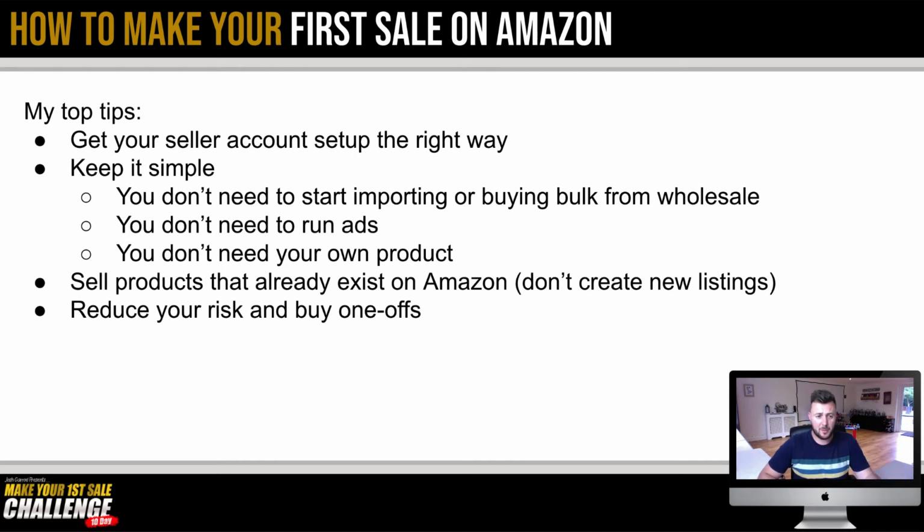And the other thing that I would recommend doing is reducing your risk by buying one-offs. So just buy singles of multiple different products. You buy one of one thing, and one of another thing, one of another thing.